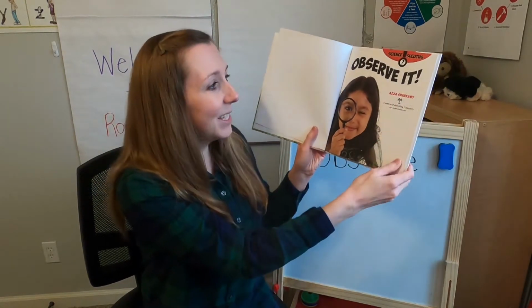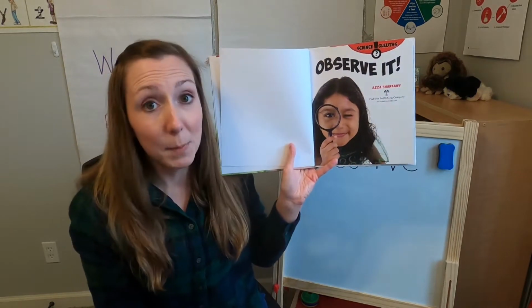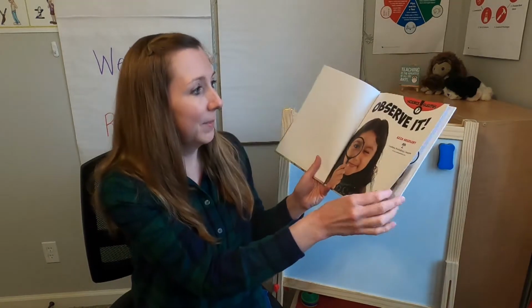Observe it. It's by Azza Sharkawy, and this book is published by Crabtree Publishing Company, and they gave me permission to read this book to you.